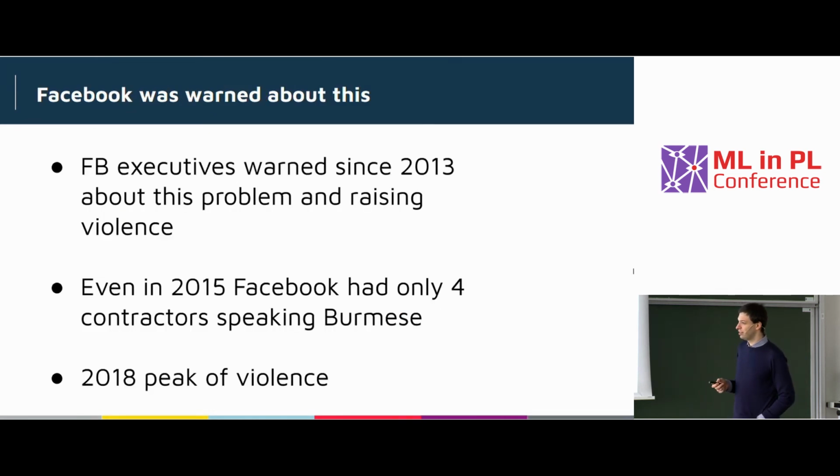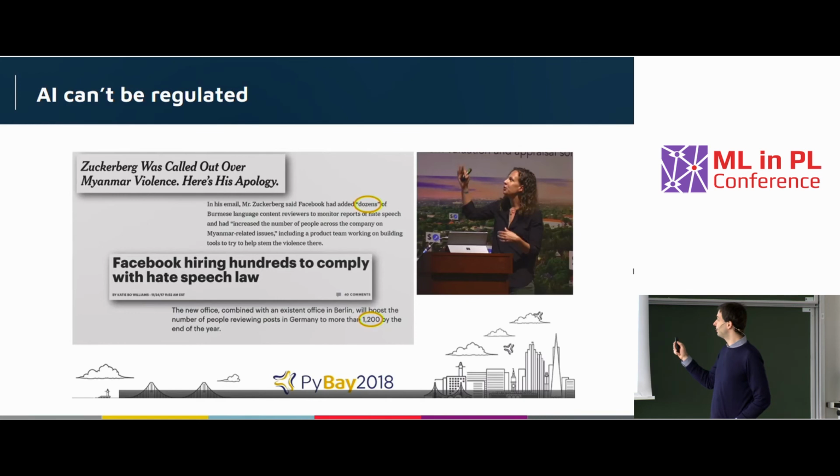The worst thing about this situation, I think, is that Facebook executives had been warned as early as 2013 about this being a problem. And after 5 years, there was a huge outburst of violence, and it ended really badly. And even 2 years after that, they still had only four people reviewing the content in Burmese. So for sure not enough. So they just didn't care, right? Or didn't care enough.